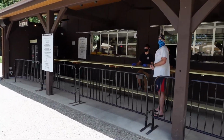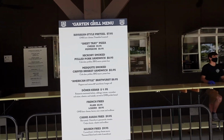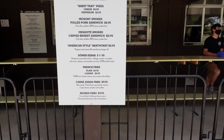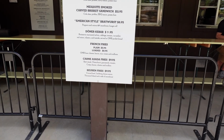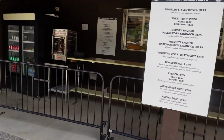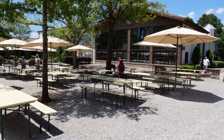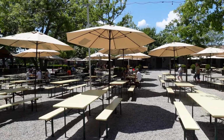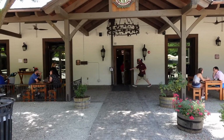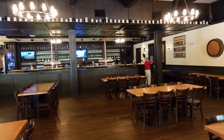Yeah, a nice little, this is brand new. They just built this. So they do have your Bavarian pretzels, pizza, pork sandwiches, brisket sandwich, American style bratwurst, kebabs, french fries, Reuben fries. I need to try those out. I haven't tried those. So yeah, that looks good. There's your pretzels going on there. Let's go inside. We'll check out the Stein Hall. And this is the main entryway from the beer garden. So we'll enter from here too. You got a bunch of different areas where you can get your orders put in for your beer.